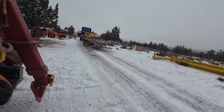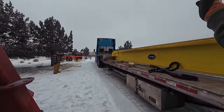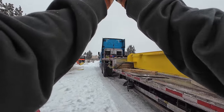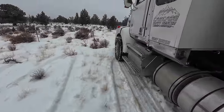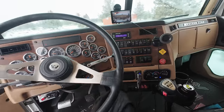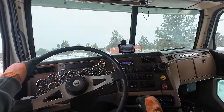One more. I like this driver. He knows what he's doing. Very easy to work with.